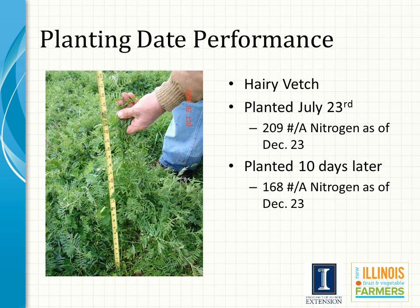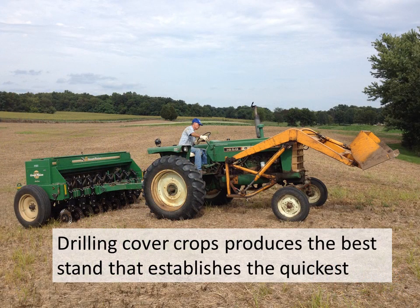Here also you can see the differences in nitrogen production from hairy vetch, even with just 10 days difference in planting date, which resulted in around 40 pounds less nitrogen produced just by planting 10 days later. As far as planting, as we said, using a grain drill produces the best stand that establishes the quickest.